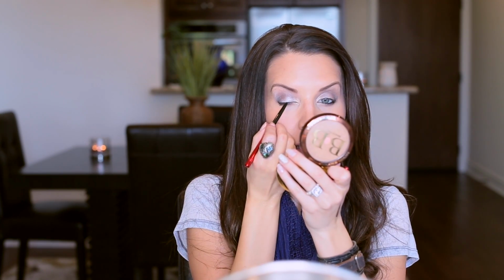I am going to take this automatic pencil and I am going to line my upper lash line. Then I'm going to take a pencil brush and just kind of smoke it out. And this looks a little terrifying without mascara, so let's just hang in there. When you do this type of a look, you really want to blend out those edges, especially underneath the eye. I'm just taking a concealer brush and I am wiggling that back and forth and really making sure that everything is completely blended.